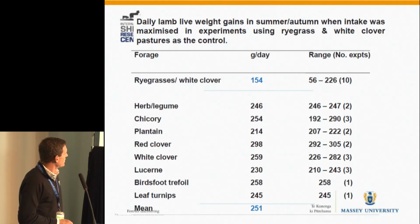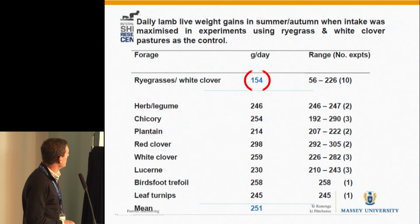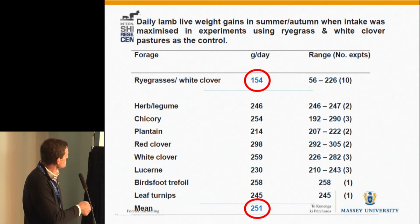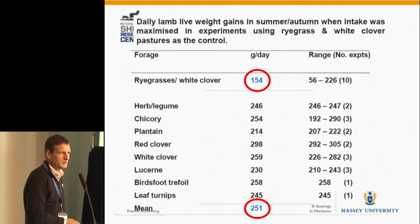Some work that's come out of Massey University in New Zealand is based on ryegrass and white clover. Generally it's ryegrass, and they tend to be a little lower on the white clover side of things. On all these lamb live weight gains, the average is about 154 grams a day. And we take in these other forages that all have rapid rumen degradation rates. We go from 150 to 250, so there's 100 grams a day gained by putting something in with low NDF.